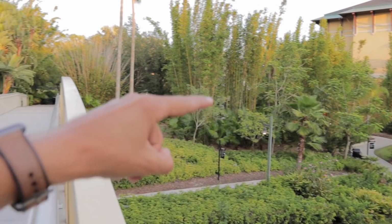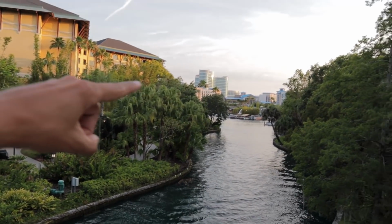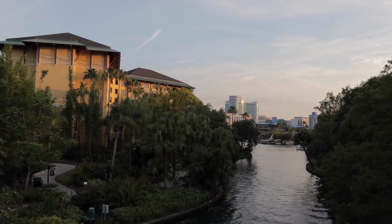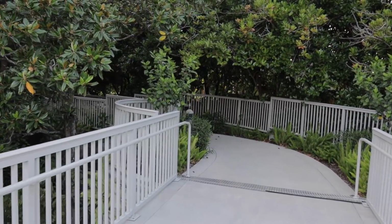This is the little winding path that led up to the bridge. Right here, I went this way earlier to head over to Sapphire Falls, which you can see way over there with Aventura in the distance and Royal Pacific right here. But this is a nice little experience. I like this a lot.